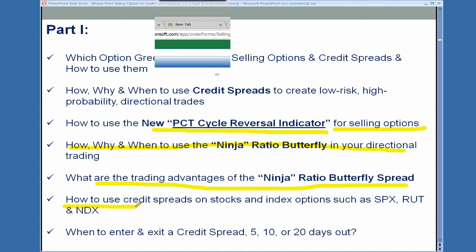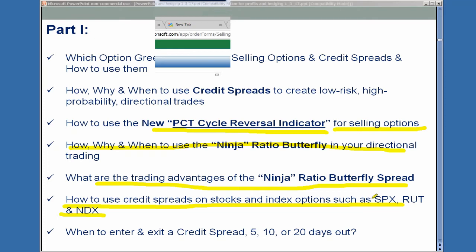Also, we'll go into depth in the course on credit spreads on stocks and index options such as SPX, RUT, and the NASDAQ 100. I like to do credit spreads on these indexes, and I'll teach you in the course how to do that and where to put them on. Do you go 5 days out, 10, 20 days out?